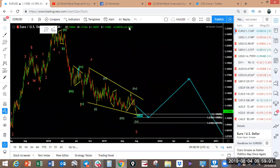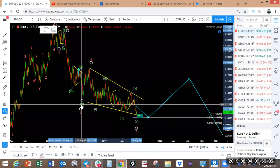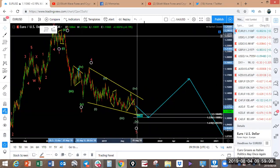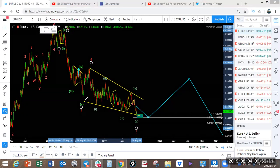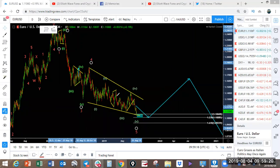I have to admit that it has, because at some point we were not looking at this diagonal. We were looking at this to be a corrective structure, a double corrective structure here. So at some point we were looking for this to be something like this, and we still get a wave 5 here, and then we still expected that we're going to get this pullback. So now we're looking at this diagonal, and there was a trade here that we looked at on Euro US dollar to complete the wave 5 up until the blue box.